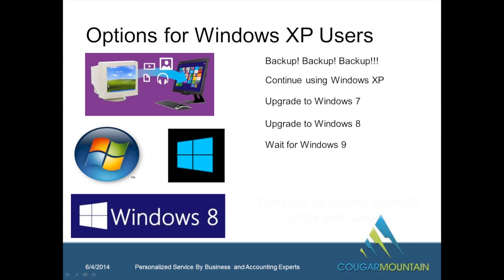Another option is to go ahead and continue using Windows XP until Microsoft comes out with the next release of Windows, which is scheduled to come out sometime next year in 2015. Right now, they're scheduled to release what they're calling Windows 9. That could change. They might change the name. They might change the time it's released.